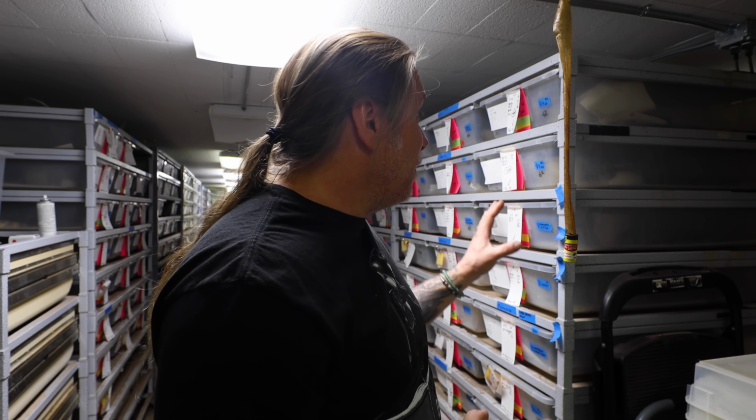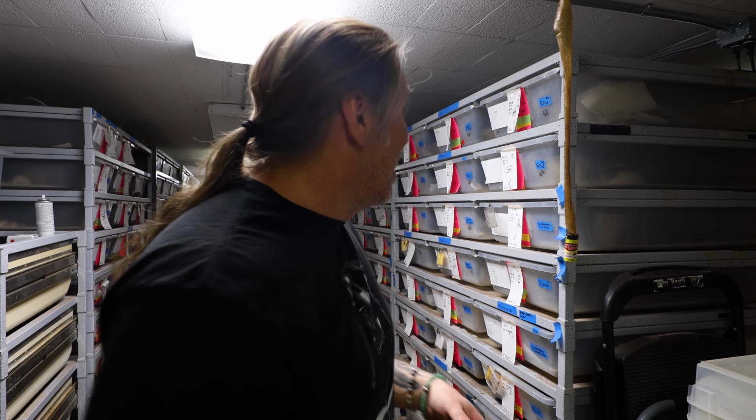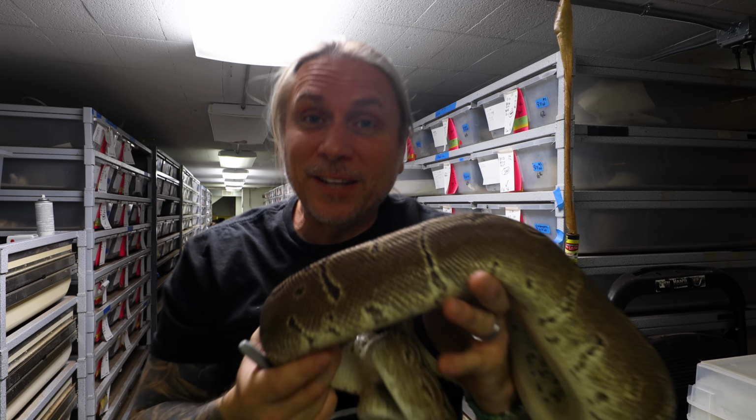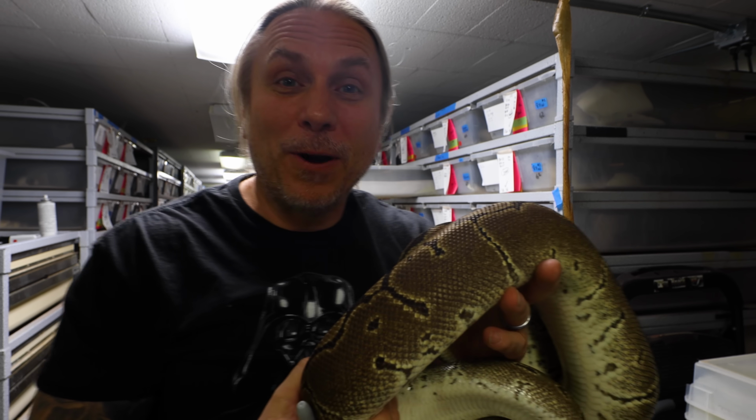Now I can mark the date on that female when she shed, and then I can look 30 days from there and know that they're going to get some eggs about that time. So I go through this every single day. It's getting exciting, guys. This girl here, who's actually a pinstripe Heifer pied, shed about 10 days ago, meaning that we're talking maybe 14, 15 days, we might start getting our first clutch of ball pythons, which is pretty cool.